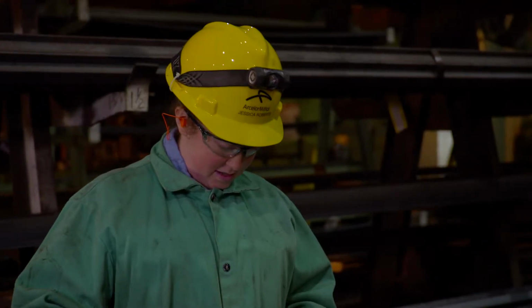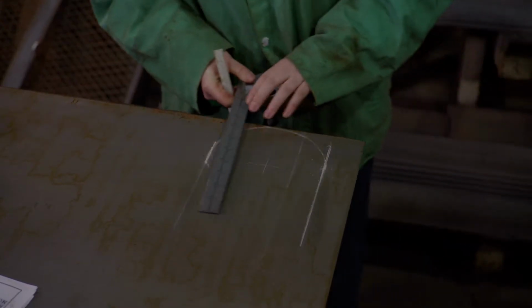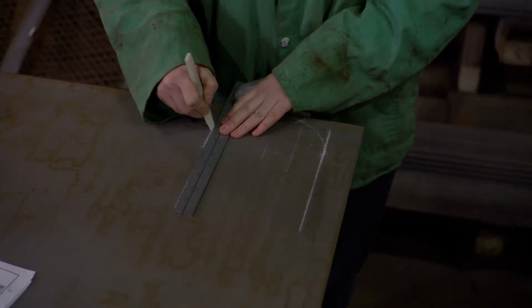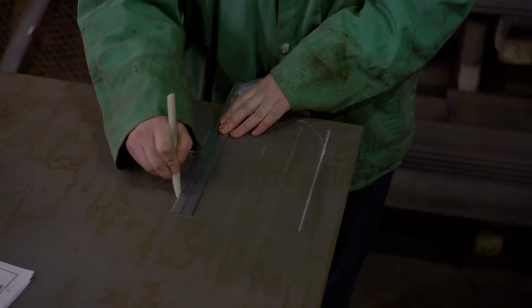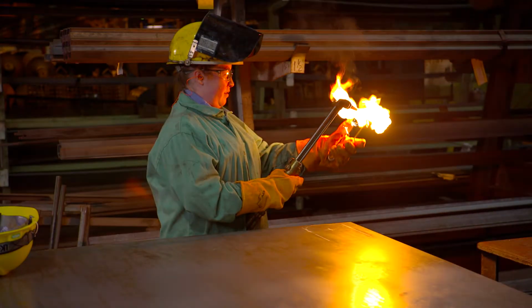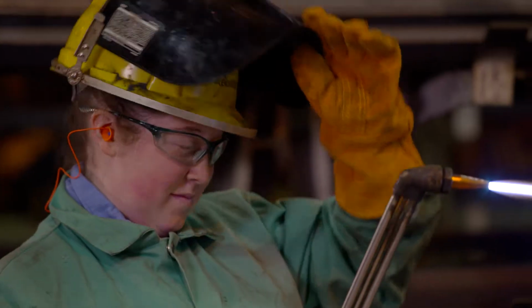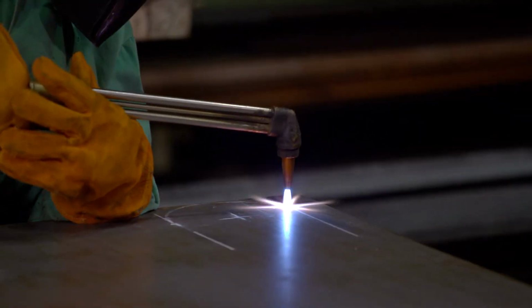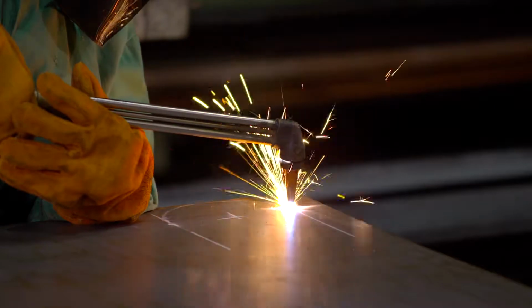Jessica will use her knowledge of geometry, trigonometry, and algebra to lay out the lines, angles, and curves for the machine guard. What my next step would be is to actually make the cut. Another step in fabricating a machine guard is I'm going to have to make a weld. Before I make the weld, I've got to determine what materials I need and how to set my machine. So I'm going to do what's called a magnet test.